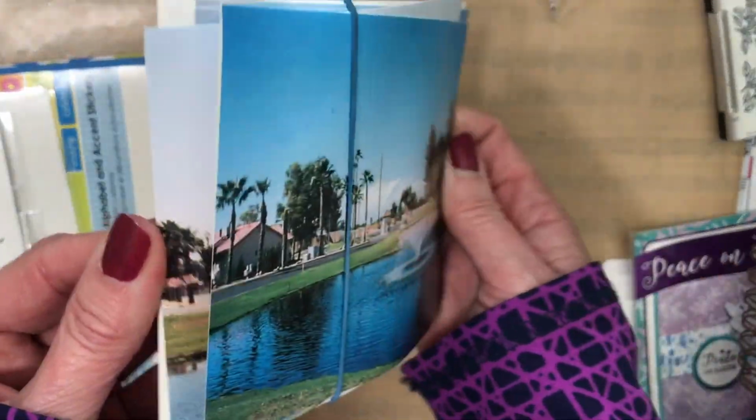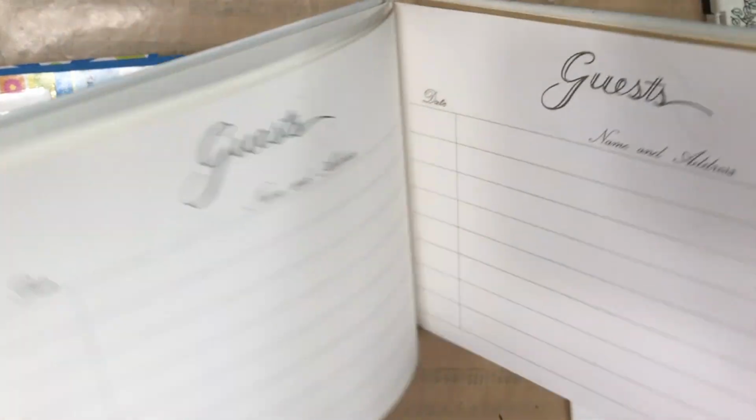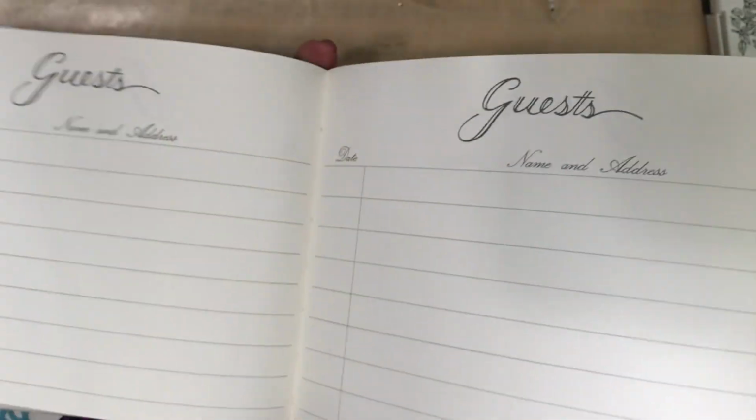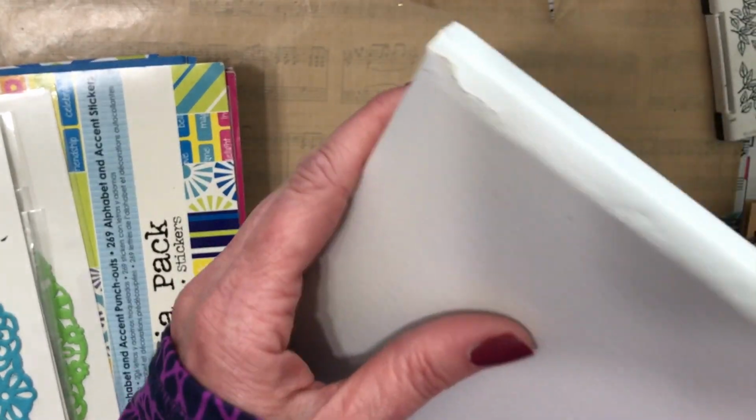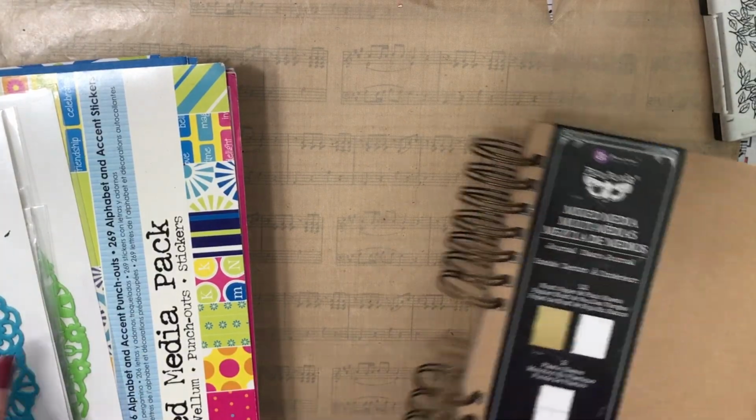Picked up this set of postcards and envelopes, and this was free. This old style guest book. And I do plan on pulling this apart and adding pages of this into my junk journals. And I'll probably try and do something with this cover. And that was 25 cents.